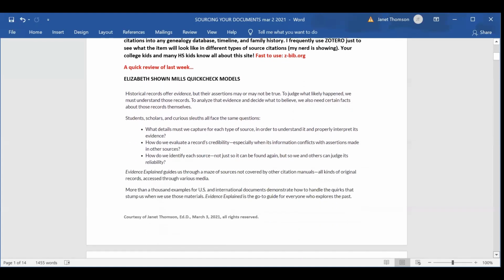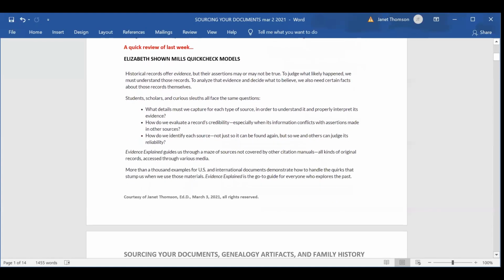A quick review of last week again. Her quick check models are there to really help you with historical records. You might get a historical record. I mean, I've got one from my oldest brother, and he's gone now. And he said that he was born and raised in the Swan Valley. Well, that's a historical record from my brother Conley, but his assertion happened not to be true, at least for part of that. Yes, he was raised in the Swan Valley, but he was born in Havre, Montana.